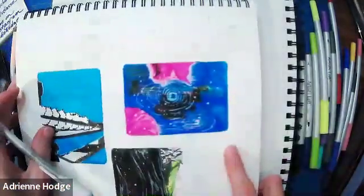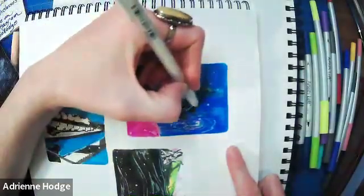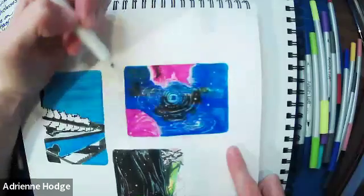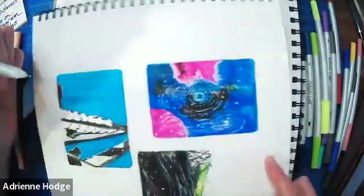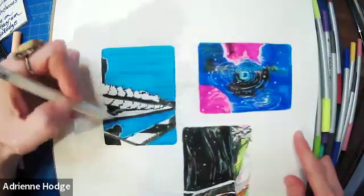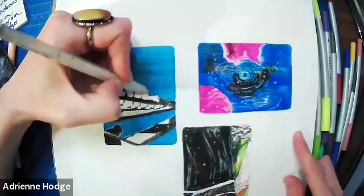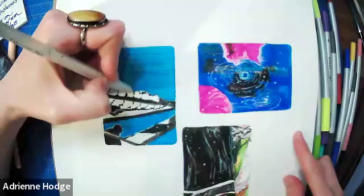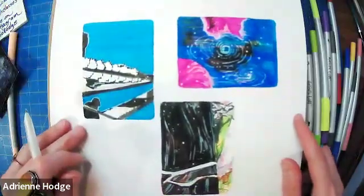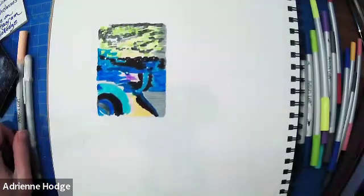So that was what I did on this one. I added like this ripple effect with the white gel pen, and I accented a lot of areas of this one. Like I outlined the bird in white, and then I just outlined some things in white just to clean up some of those edges. I'll admit I took quite a bit of time on these, so I might not do all three of these here because I'm just being aware of the time, but let me do one more.